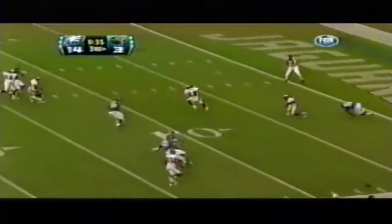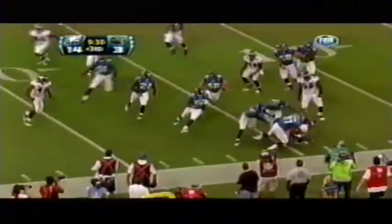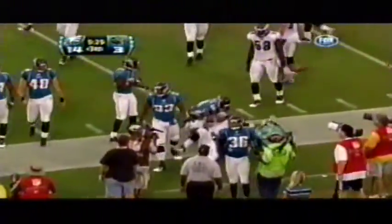Hodlish with the kick. Calvin back deep. He'll take it inside the 5. Makes a man miss. He's got a lane. Makes another man miss. And takes it inside the 5 and comes up with a nice return. The guy just traded from Arizona August 30th. Nice looking play. 12 yards on the return, 51 yards on the punt.